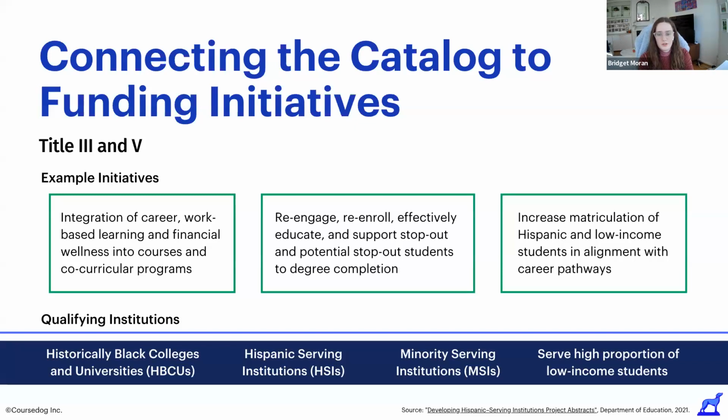Similarly, the initiative on the right intends to increase enrollment of Hispanic and low-income students by aligning career pathways. So prospective students should really be able to easily find and then see how those programs are connected to career pathways in your catalog. And so, I think given the breadth and the depth of the information in the catalog, it's definitely critical to think about all of the great work that all of you are doing on campus, and making sure that it's accessible and visible to students in your catalog.